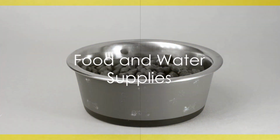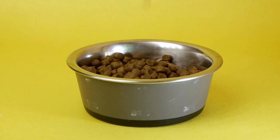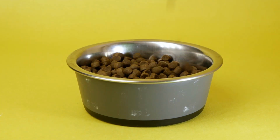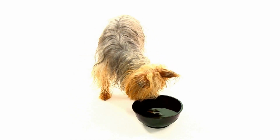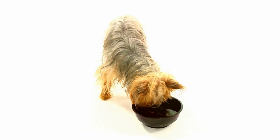Now on to food and water. When it comes to feeding your furry friend in an emergency, non-perishable food is key. Pack at least 3 days' worth of your pet's regular food in a sealed, airtight container to keep it fresh. This way, even if you're cut off from your normal food supply, your pet won't have to go hungry.